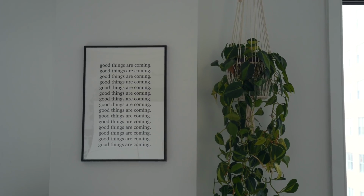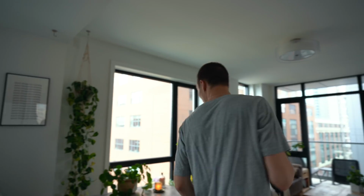Then we've got Angela hanging from the roof, and just a gentle reminder that good things are coming. This is one of my favorite pieces that Hilda bought for the place. I think it's really nice. It's also going to be the first thing that's going to enter our new home in LA, for which there will also be a home tour, you guessed it, if you guys want it, anyway.